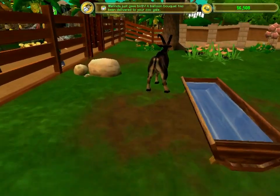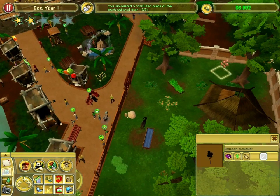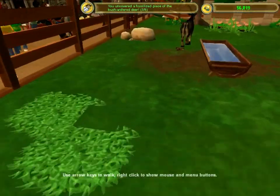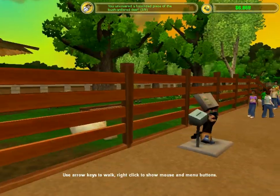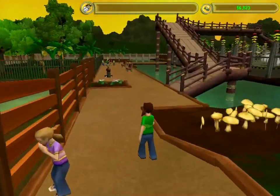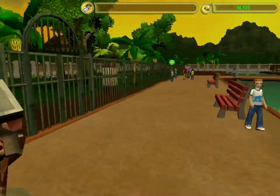At least we're having babies this often, which means that we end up with quite a few balloons to sell. It's very nice that people bring balloons. Alright, how's everybody doing? Doing good? The zoo's actually starting to turn a little bit of a profit. Isn't that exciting? Let's walk down to the jaguar enclosure.